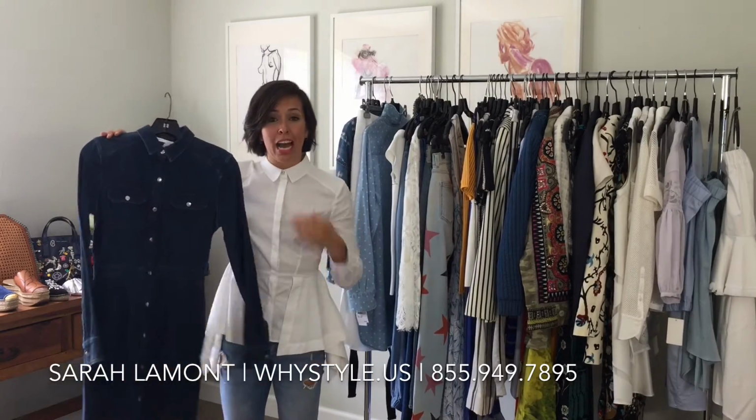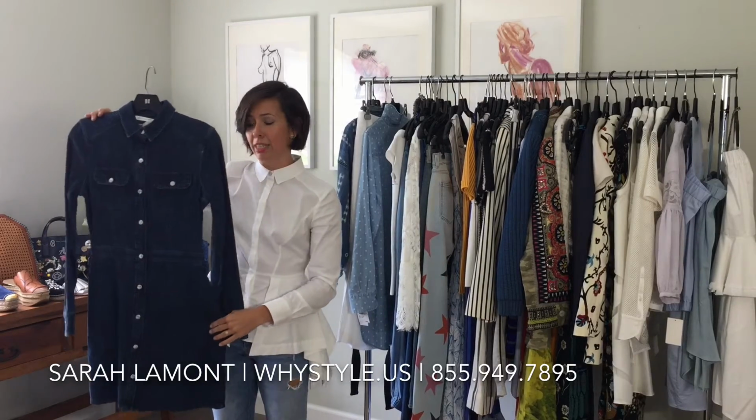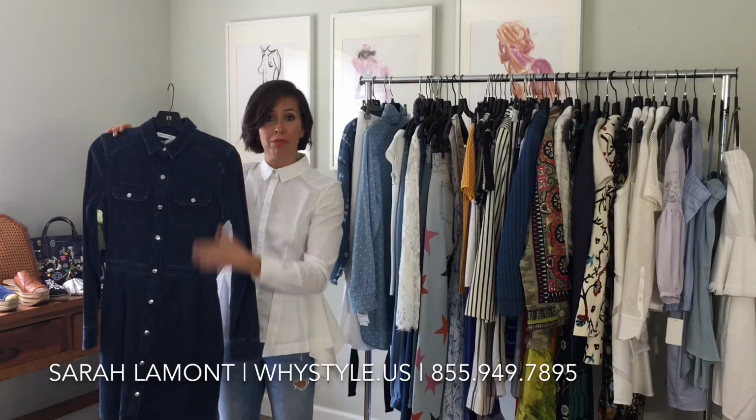This is going to be a piece that I'm probably going to be investing in this season. I love the idea of a really classic shirt dress. I think that something like this would not go out of style in your closet. So if you like this trend and want to invest in something, I feel like this piece would be absolutely fantastic.